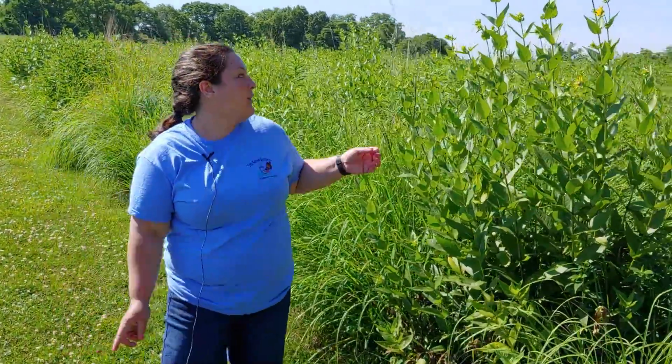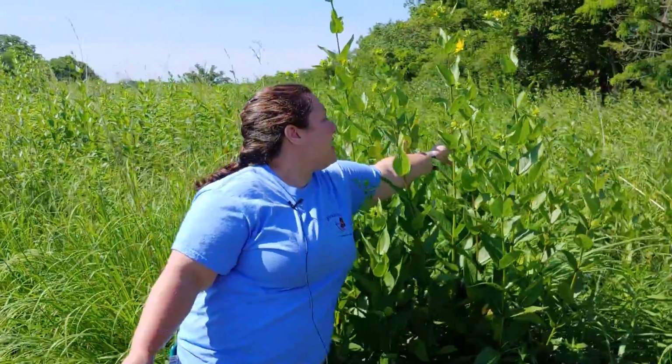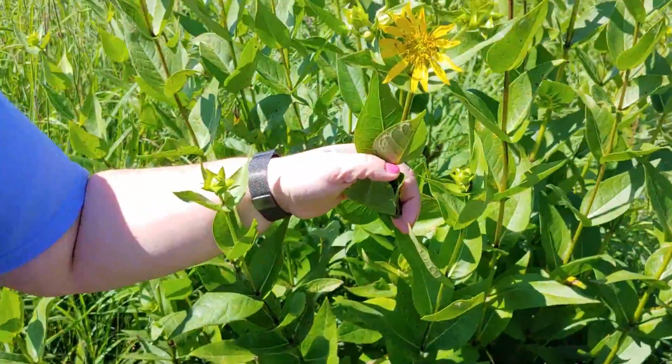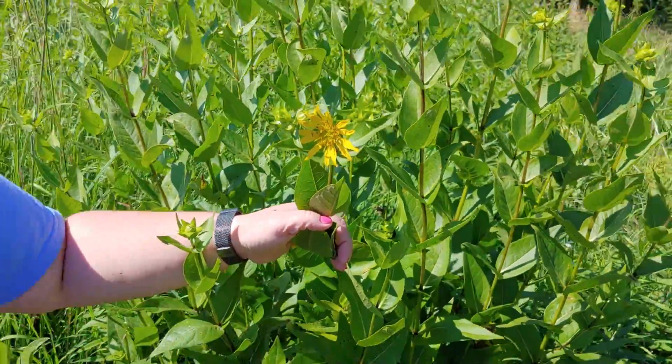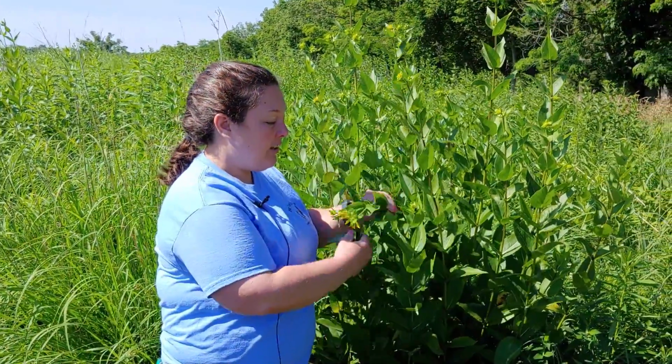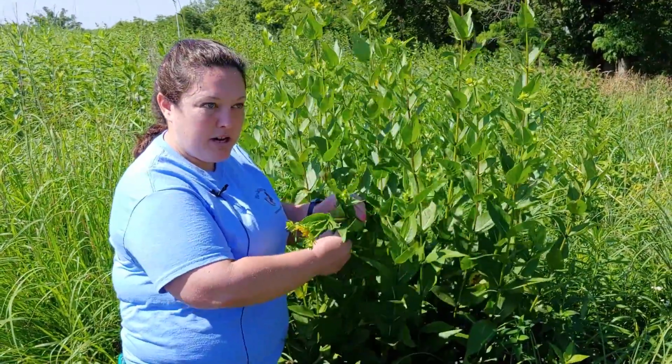One of my favorite ones here is rosinweed. So if you look at the flower here, it's a very sunflower-like flower, but the rosinweed is one of the really, really drought-tolerant plants here in the prairie. You might be able to hear, it kind of sounds sandpapery.